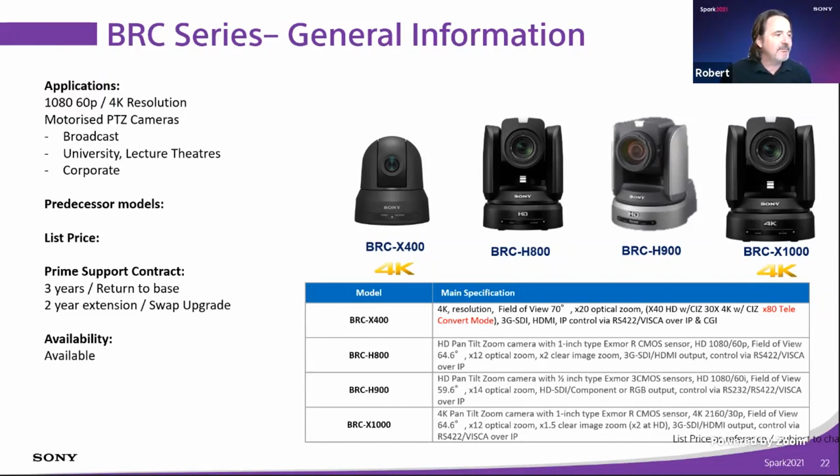So we have 4 models: the X400, which is really our SRG-X400 that we have in ours, but it's 4K standard. It's not an upgrade. The H800, which is a 1-inch type CMOS. These are all using, I believe, the Exmor R CMOS. So they're all using that high-end sensor.